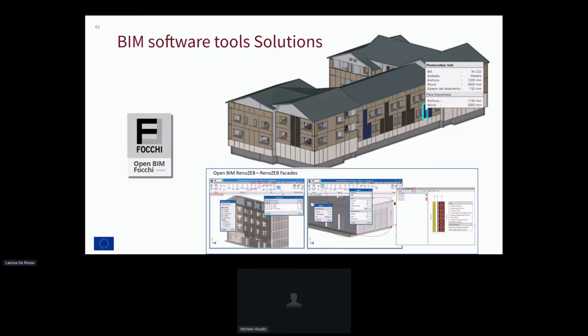This is either for an aesthetic issue, to see if you like it or not, or for understanding what improvement you are expecting from the energy behavior of the building. Because, for example, in the next slide, what you see is another tool that is Cyberterm E Plus.